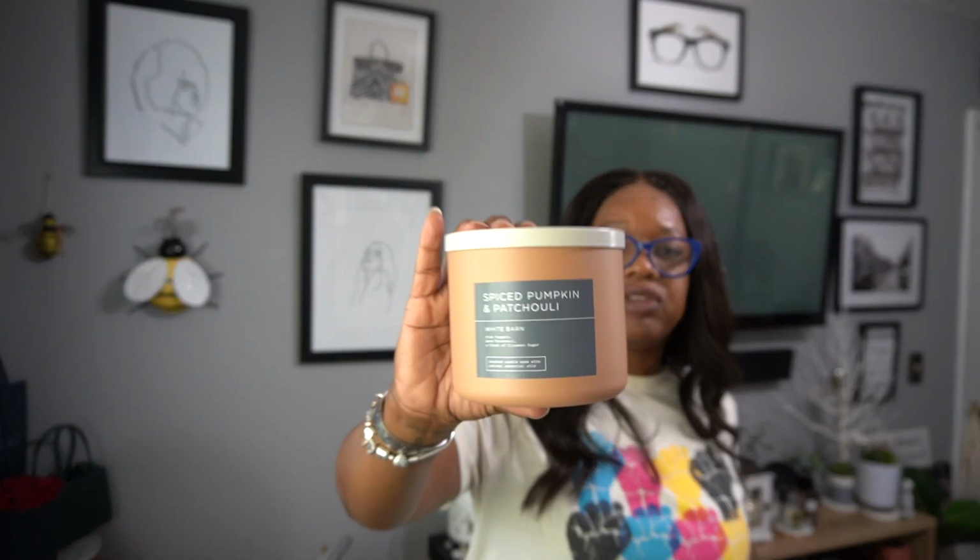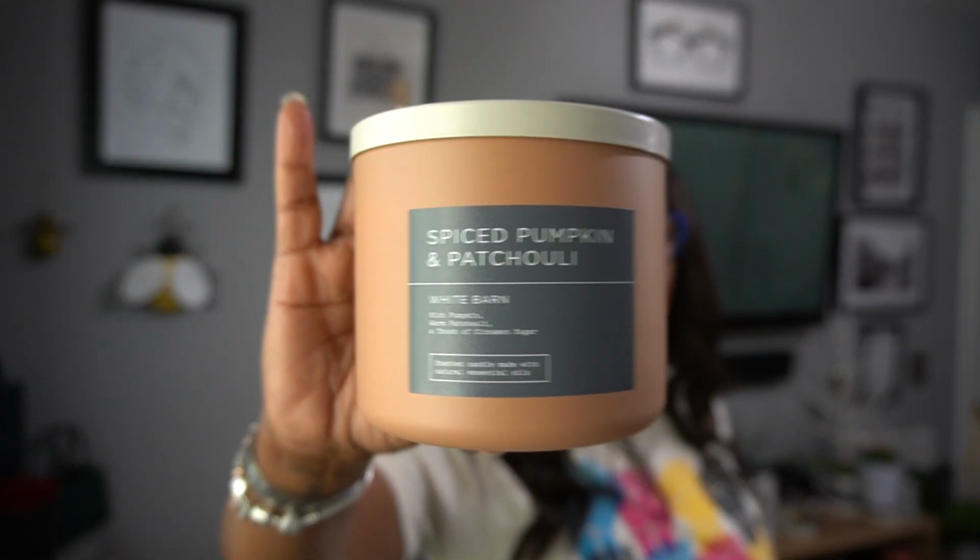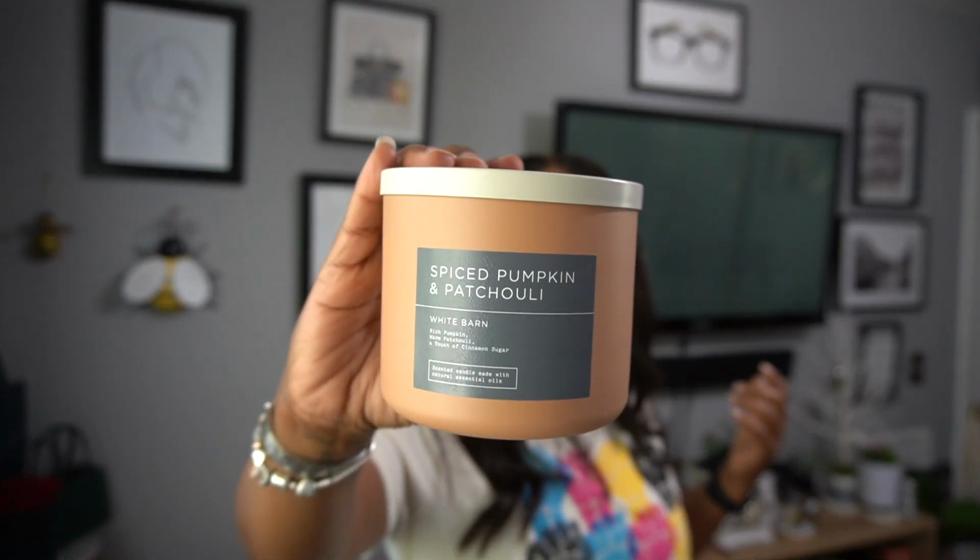The scent notes are rich pumpkin, warm patchouli, a touch of cinnamon sugar. Yes, and I have not burned this candle yet. I know Sneeko always talks about this candle and she says it's really, really good, but I personally haven't burned it yet, so I don't know what it's going to do for my environment. I don't know if it's going to be a powerhouse or if it's going to be a dud. I haven't burned it yet because it is very spicy, and I just wasn't ready for spicy candles yet. You know what I'm saying? So that's the reason why I haven't burned it yet.